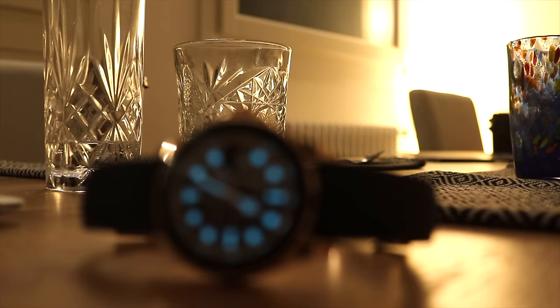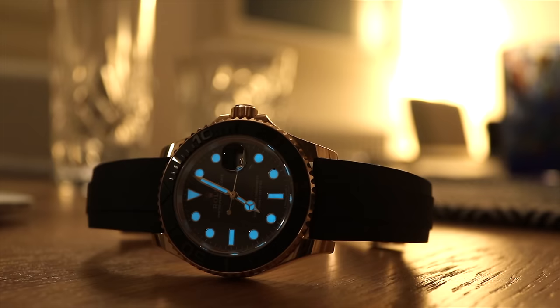Maybe this is their answer to matching wedding bands. If it is, I think they're on the right track with that. I think it's a beautiful idea and it's a beautiful watch overall. And maybe they're hoping that couples will buy this watch together in 40 and 37 millimeters.